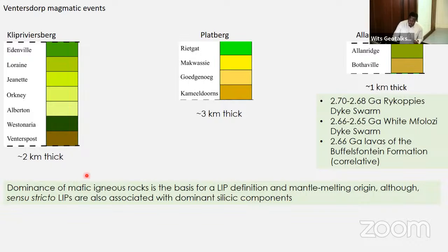Strictly speaking, large igneous provinces are defined on the basis of basaltic composition. However, the Bloodback is more felsic. Reading further on large igneous provinces, there is another subclass that is termed silicic large igneous province. So in this study, we're going to refer to the Bloodback group as the Bloodback silicic large igneous province. So redefining the whole Ventersdorp Supergroup, you have the Klipriviersberg LIP at the base, the Bloodback silicic LIP in the middle, and the Allen Ridge LIP at the top.